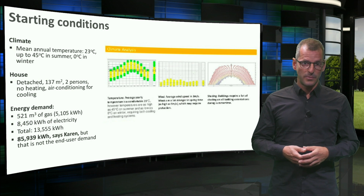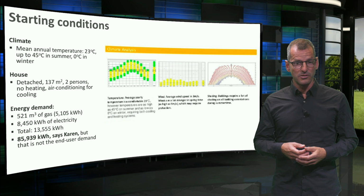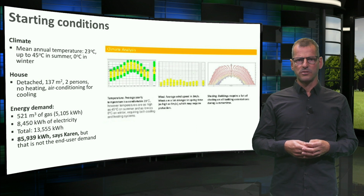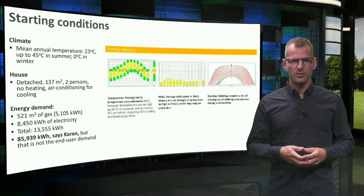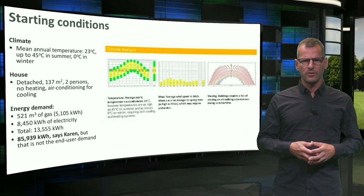Karen's energy use is based on gas and electricity. Based on the values she mentioned at first, we calculated a total demand of 13,555 kilowatt-hours, but later Karen mentioned a value of about 86,000 kilowatt-hours, which is incredibly high, even when accounting for the primary energy used in inefficient power plants. I will get back to this later.